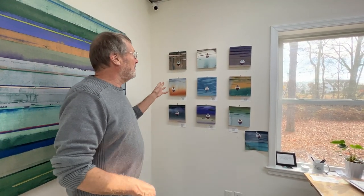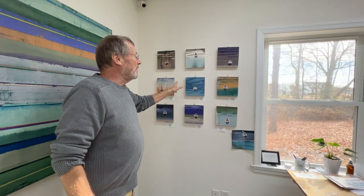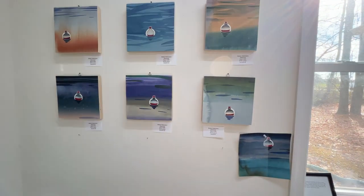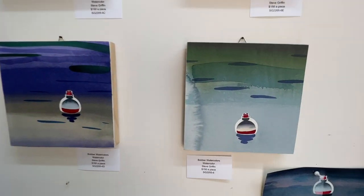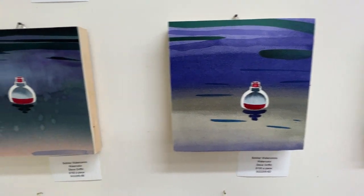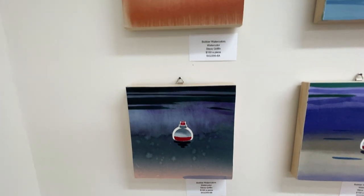And then I noticed the difference in water color, and the colors of the water, the waves, the type, almost, they were abstract paintings, except I put a bobber in them. So that makes it not so abstract. But that was sort of the jump between the realist work and the abstract work I was doing after that.